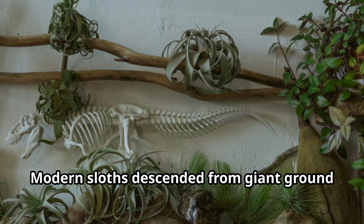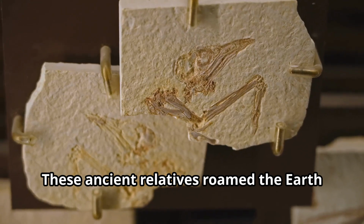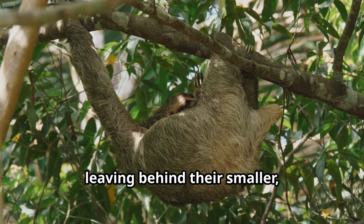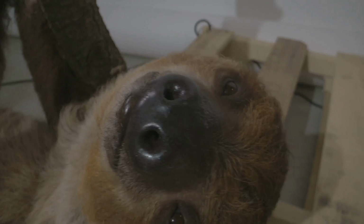The evolutionary journey of sloths is fascinating for kids learning about animal history. Modern sloths descended from giant ground sloths that could reach the size of elephants. These ancient relatives roamed the earth for millions of years before becoming extinct about 10,000 years ago, leaving behind their smaller tree-dwelling cousins that we see in educational videos today.